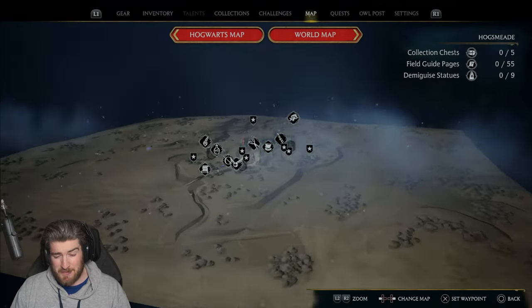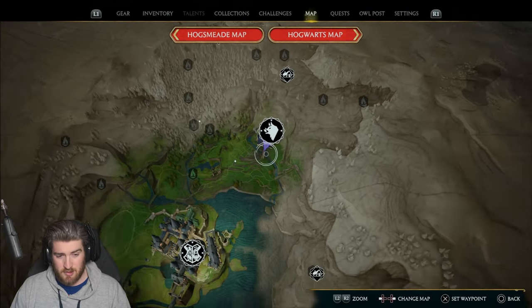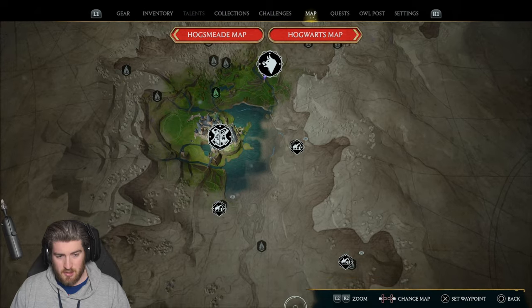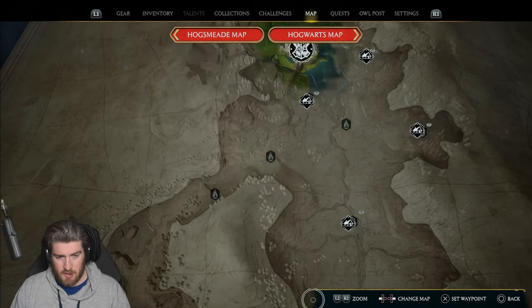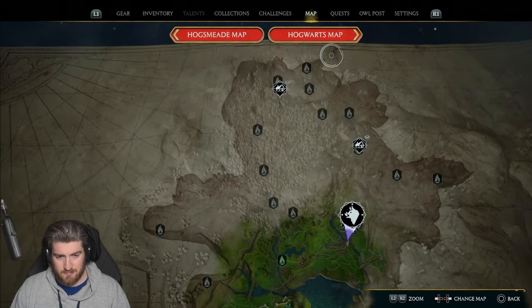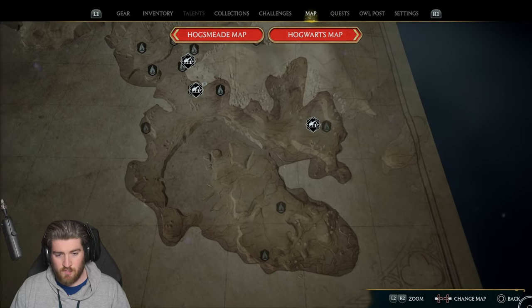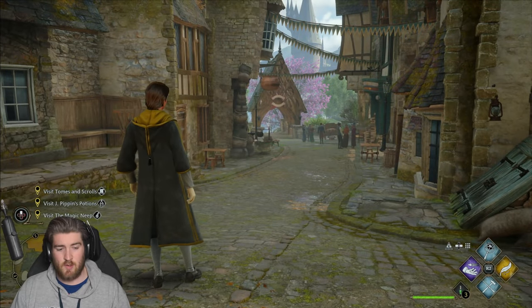So the map is absolutely monstrous as well. Look at the size of this bloody map. The whole way out, look at the size of this bloody map, boys. Like, I just walked all the way to Hogsmeade, and that took us a decent amount of time, and it's literally only a sliver of the map that we've discovered so far. It goes so far down here, which is quite incredible.